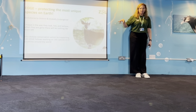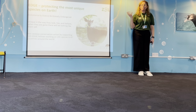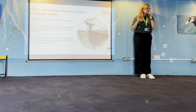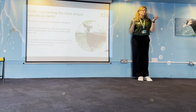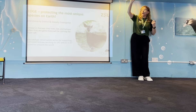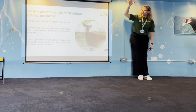Why do you think they don't have the long neck? Why does a giraffe have a long neck? What's the sort of evolutionary advantage of having a long neck? Well, giraffes have long necks so they could manage to eat the leaves from the highest trees. Absolutely, right? Giraffes live in savanna habitats, so they've evolved to reach leaves that other animals can't reach. Because there's a lot of animals in the savanna, they need that advantage. The long neck gives them that advantage.